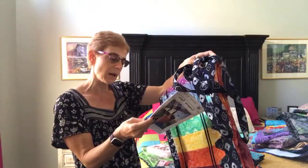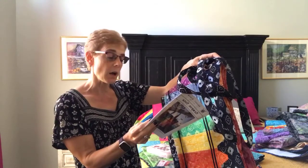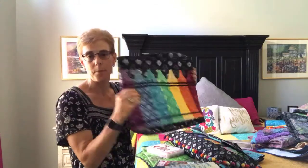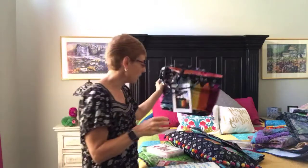I don't sell her patterns, but you can go to her website, and her website is desertbloomquilting.com. And again, I'll put links for these up above me when I get done. So that's the first thing I wanted to share with you.